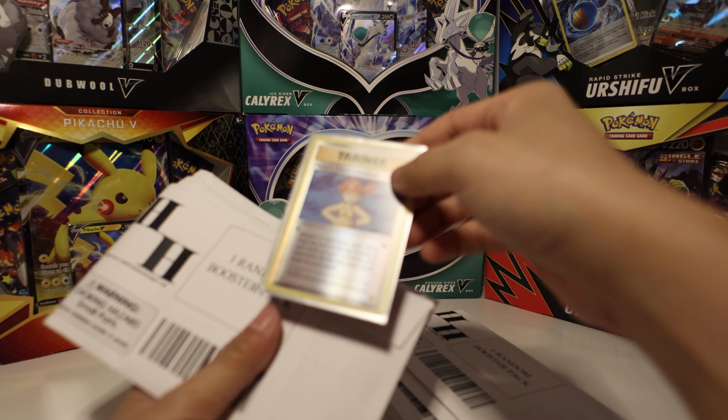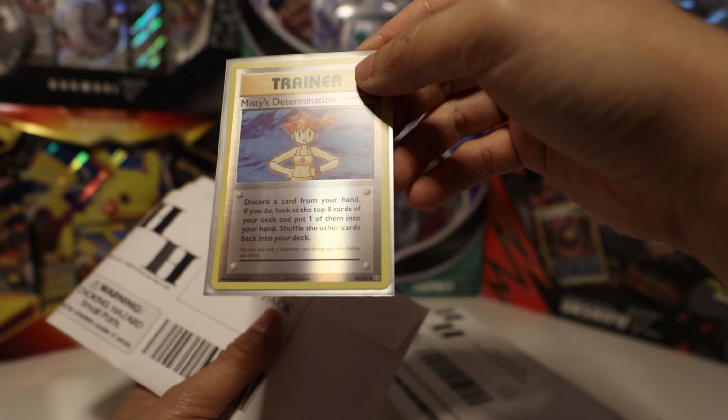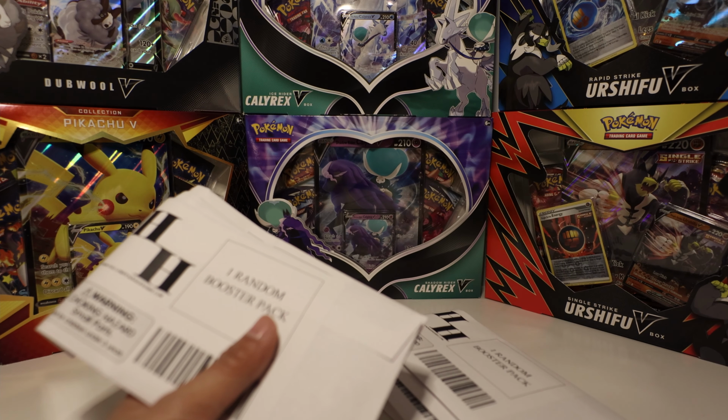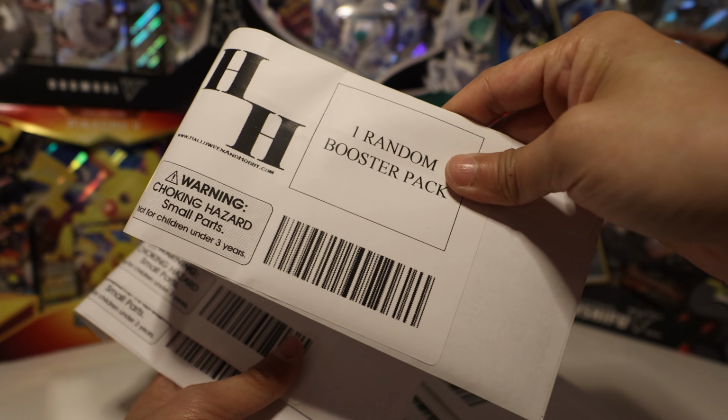It's a random card. Misty's Determination, from Evolutions, it looks like. Nice. I got the full art of this. It's a great card, but having this original art is definitely good for my collection. So I guess they just threw that one in there. That's cool. All right.